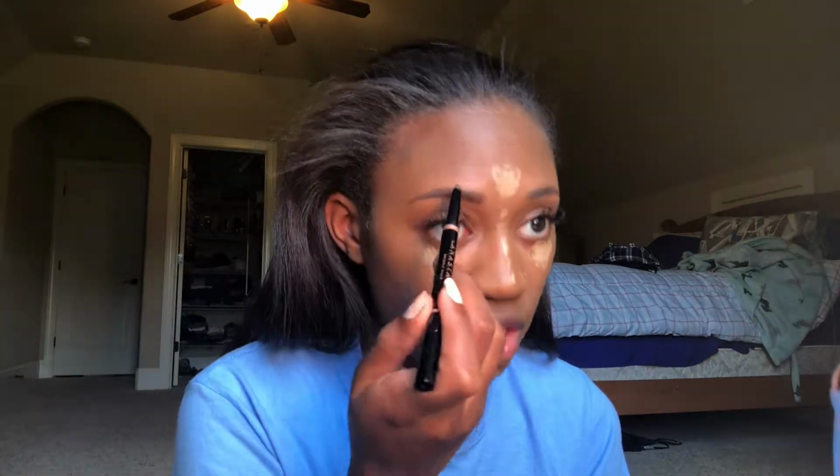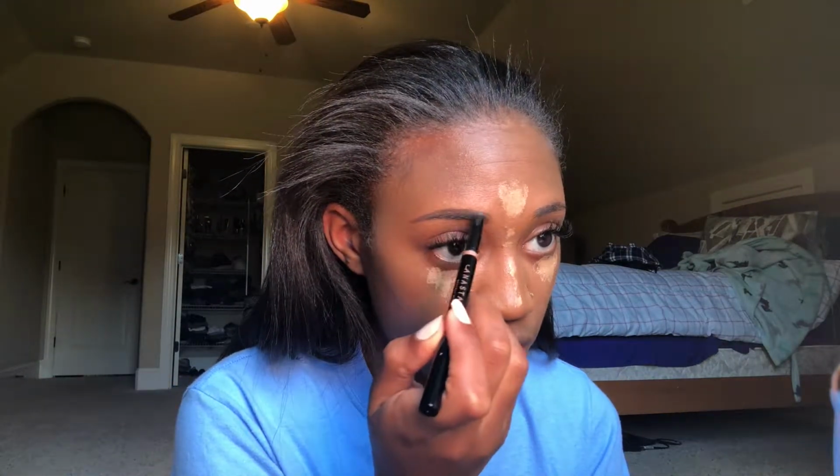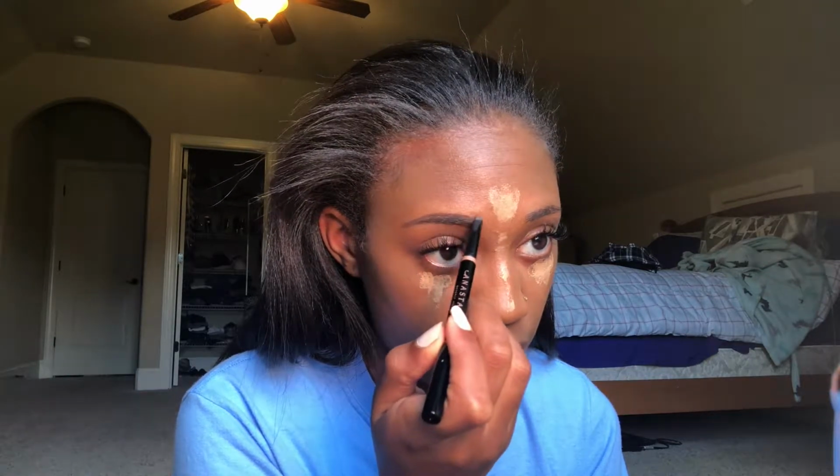This is the Anastasia Brow Definer in chocolate, and I'm just gonna do this and then I'll be right back. Next, I'm gonna put the Anastasia Beverly Hills Pro Pencil under my eyebrows. All right, next I'm just gonna go over my concealer and blend it out.